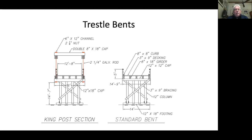And then there are top cords that meet at the top where the double 8x18 cap is. It's up in here. Oh, I see. It says see over here. Mhm. Here's the rod. Yeah. Double cap here. This is showing kind of a cutaway face of the top cords.